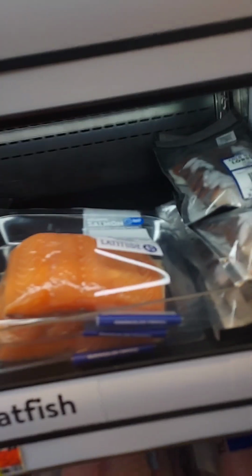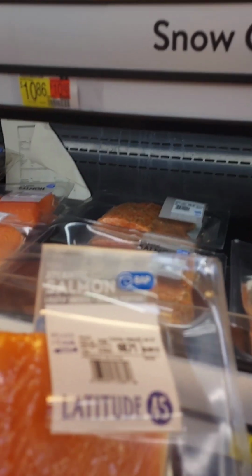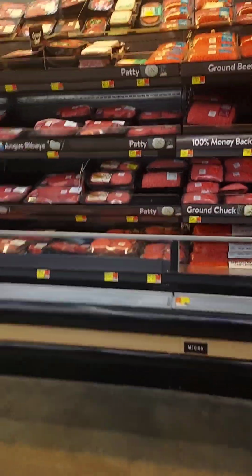I'm trying to remember what fish I have at home. I think it's tilapia, so I'm gonna get salmon this time. Yeah, I like to switch it up. And I would like a roast.